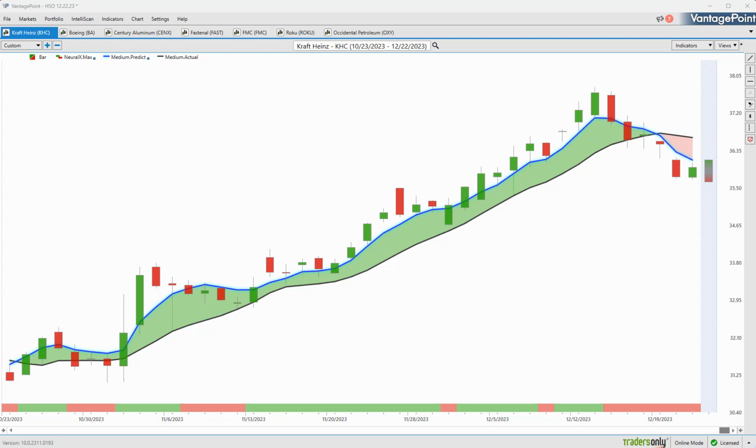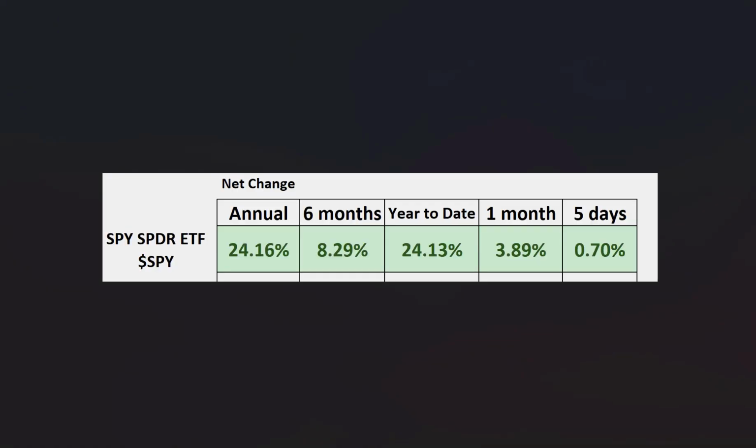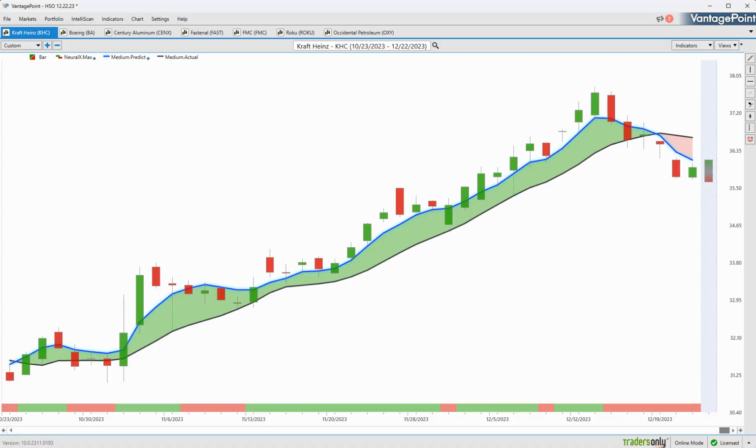Now, as we typically do, we can take a look at this SP 500 ETF, the SPY, and we can see when we look at our annual and year-to-date numbers, they're getting very similar because, well, naturally, we're about 12 months moving into a new year here. You're up about 24%. Now, we've had a pretty decent move over the last month, and the last few days have been a little bit sideways with some volatility coming into the market. But this is why it's important to identify those really nice trading opportunities where those VantagePoint forecasts are quite bullish and make sure you're not in things that are likely to move lower.